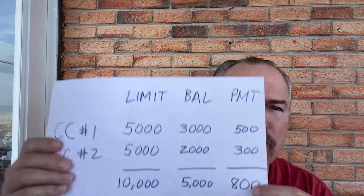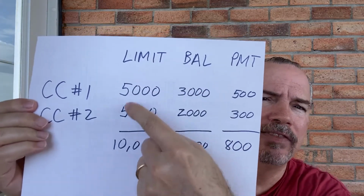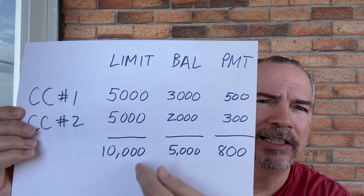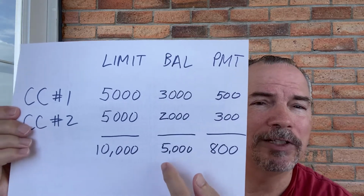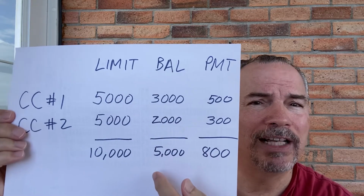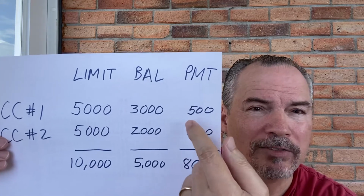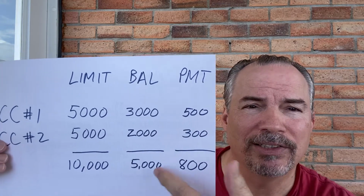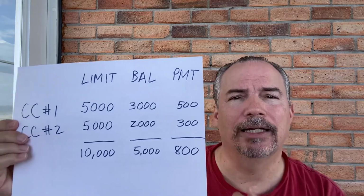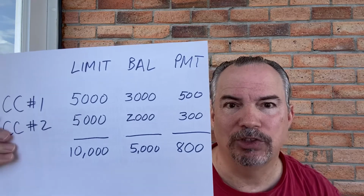We'll go into it. So let's go into the basics. Suppose you have, in this example, 2 credit cards, just 2 of them, with a limit of $5,000 each for $10,000 limit. You're carrying a balance of $3,000 in one and $2,000 in the other for a total of $5,000, right? And you have a minimum payment of $500 in one and $300 in another. So that's the $800 in monthly payments, minimum payments that you have to do there.